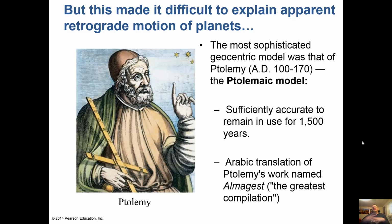Well, the most sophisticated of all the different Greek models was the Ptolemaic model. The P there is silent, Ptolemaic. This is around 170 AD. It was sufficiently accurate to remain in use for a very long time, 1,500 years. The Arabic translation of Ptolemy's work was named the Almagest, the greatest compilation. And Ptolemy was a philosopher.